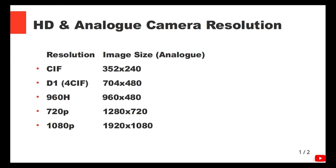Also, you have to remember that 720p or 1080p cameras are also analog, just HD. So you have to make sure that your old DVR actually can handle those newer cameras, or you may want to just replace the DVR. So let's go again to those resolutions. As I said, these are the old ones. You may still find such a camera installed somewhere, but you cannot really buy new ones.